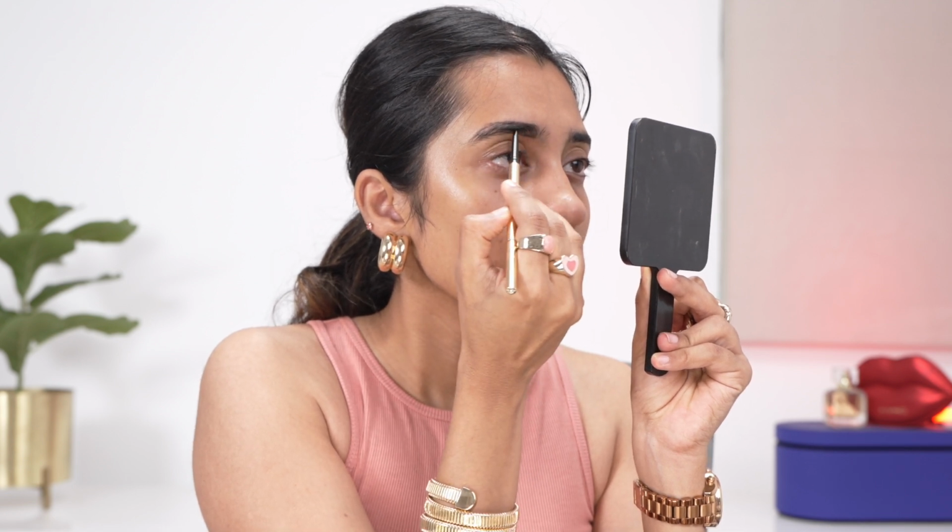Like you can see, I love the shade match. It matches my eyebrow hair pretty well. I mean, it does look a little bit stark, but I'm okay with that. And also it's very easy to apply. You don't really have to apply a lot of pressure, so absolutely love this.